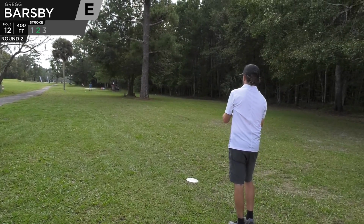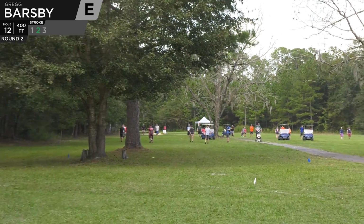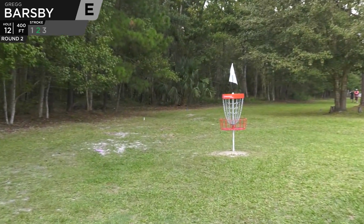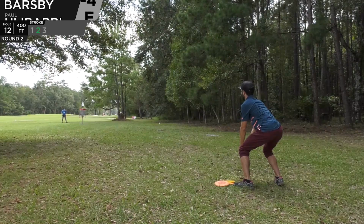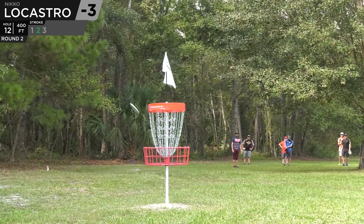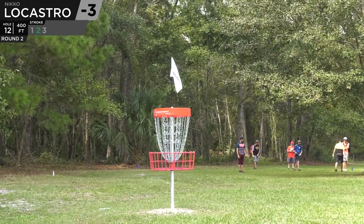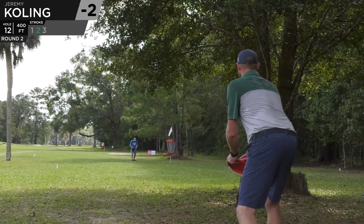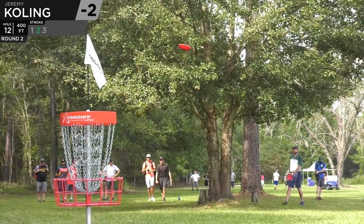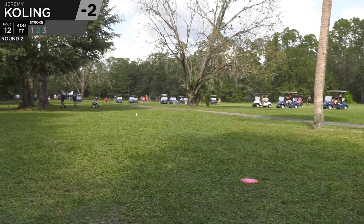Certainly a hole that sets up very well for you. And for Gregg. Yeah, and for anyone that's got a 400-foot sidearm. That's the list. There's more, for sure. That list gets bigger and bigger every year, too, as people are starting to learn the trick. Great run from Nikko. Yeah, wow. Trying to make something happen. Not happening.